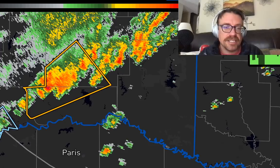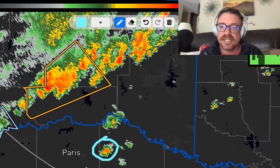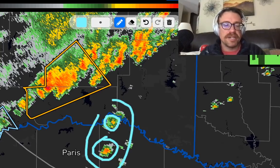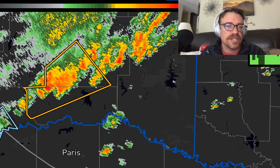So I am watching these convective elements to the east of Paris, Texas, that could mature into supercell storms. Just a couple little convective elements. I suspect, though, that these are probably just kind of in that warm advection regime and will just bubble and not mature into supercell storms.